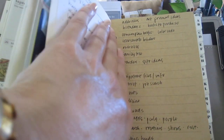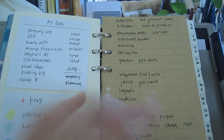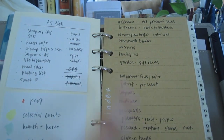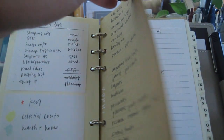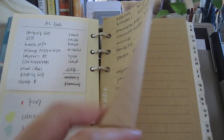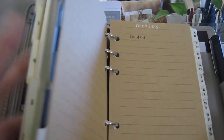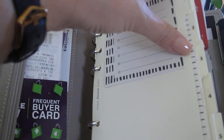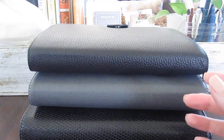And then the very last tab, which you'll probably want to see, is also some more reference lists. So I've got these, this is my index here, and I've got a list here for things that are in my A5. And then this is kind of an old school version of keeping track of reference lists, movies, addresses, camping lists, all that kind of stuff is in here. So this I carry with me all the time as my wallet.